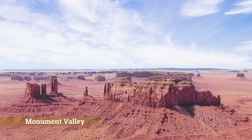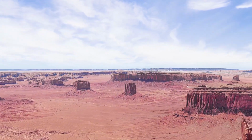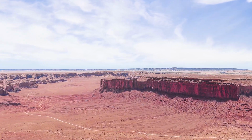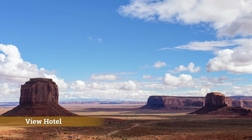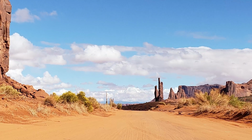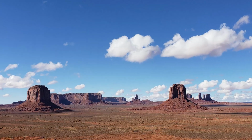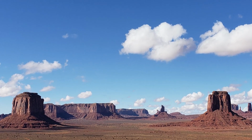Monument Valley is in the Navajo Nation Reservation, right on the border between Arizona and Utah. There aren't a lot of lodging options, and while you pay a premium to stay there, the View Hotel is a perfect location. Just make sure to book far in advance. Once you arrive at Monument Valley, plan for 2 hours to complete the 17-mile loop. The road is fairly rough as it weaves through the formations, but accessible with a standard rental car.